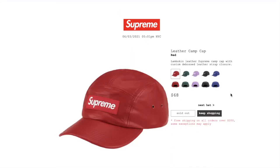This one is the leather camp cap, red color. Retail price on this is $68, and it is sold out right now. Lambskin leather Supreme camp cap with custom debossed leather strap closure.